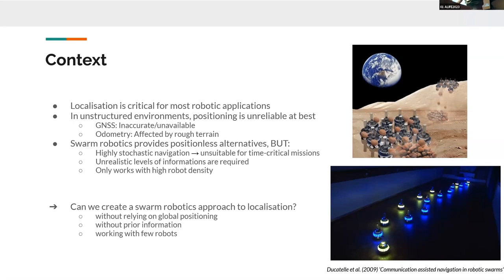But the issue is that if you go in a cave or on exoplanets, for example, you don't have access to global navigation. Or at least it's really inaccurate if you are in a forest with a lot of trees, a lot of covers. So you could also use odometry. So that means you tell your wheels to go at some speed for some time.